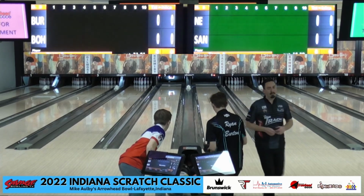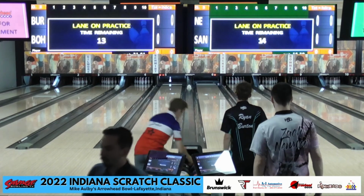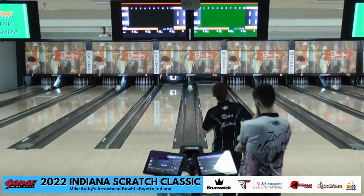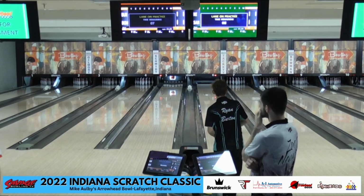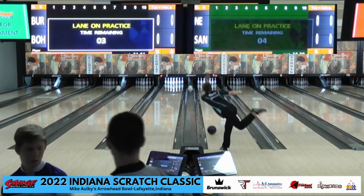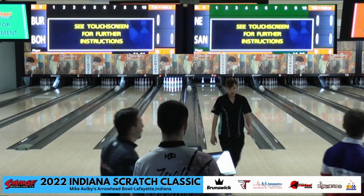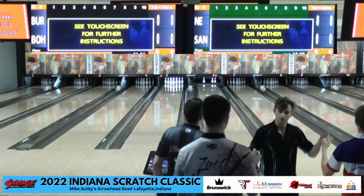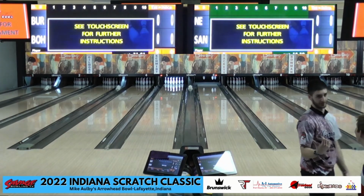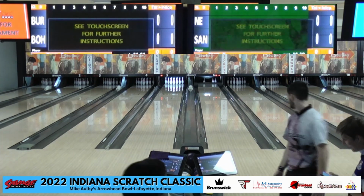Oh, just a few seconds remaining here in practice, and obviously it's going to be interesting to see just how these lanes break down and what kind of moves these players are going to have to make. Last practice shot here from Ryan Burton. Now, Chad, in your mind, how much different will 5 and 6 be with it being out of play for a couple of rounds, or at least one round?